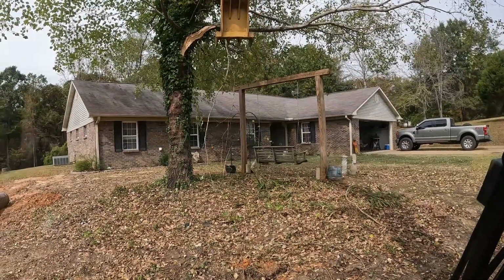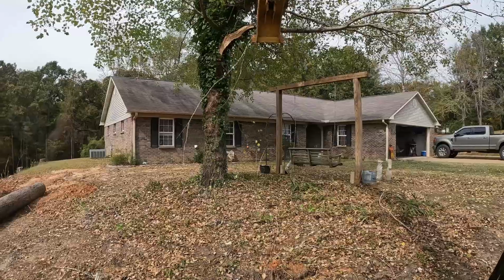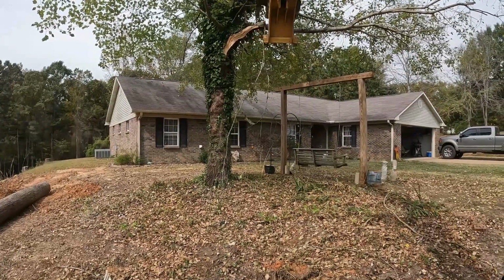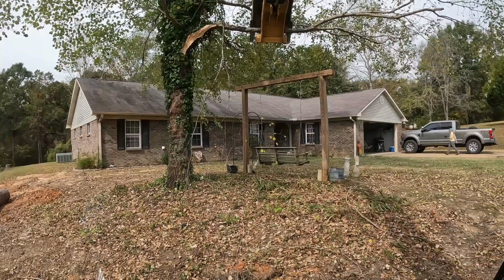Get this little one right here out of the way, and then I think I'm gonna dig around it. Break this other one off. Really didn't want to.